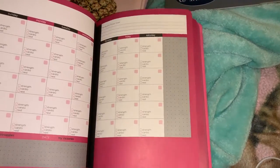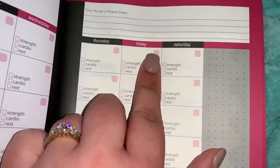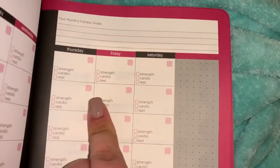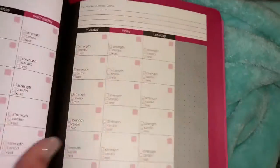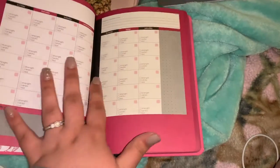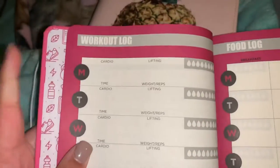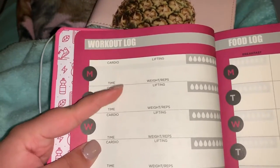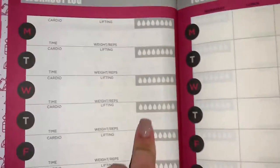Okay, so basically, you just put in the dates in these little squares, and you can check back. Oh, I'm going to do strength this day, I'm going to do cardio, I'm going to have a rest day, just write all that on there. This is your monthly spread, and this is your weekly. On this side, you've got your workout logs. You can do cardio, time, weight, reps, lifting. And then you also have your water intake, which is pretty cool.